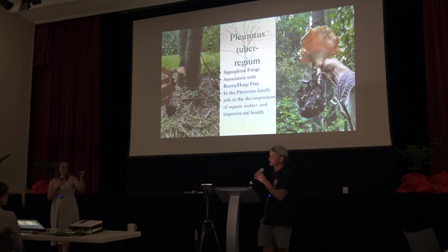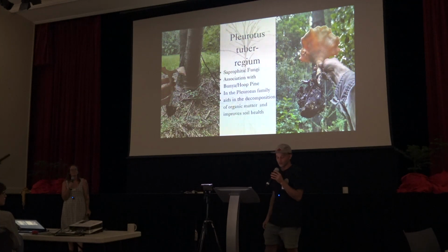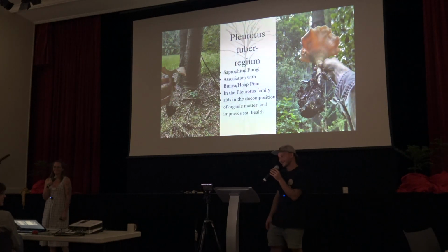That's the idea, to produce a patch, and then once you've got your mother patch, you can pile your logs on top of that, so that the surface area will allow the mycelium to jump up into those logs. And then naturally, when it's growing out of logs, it's a really epic experience. To be honest, I hope you all find your own wild Pleurotus tuberagene one day.